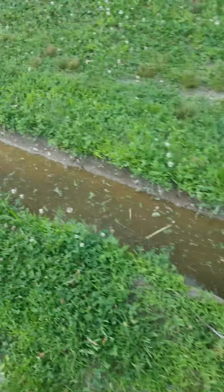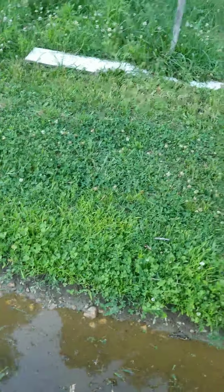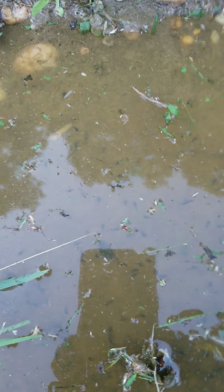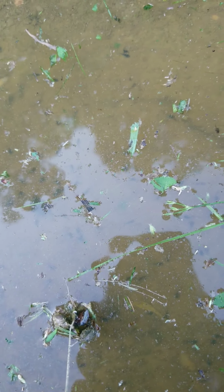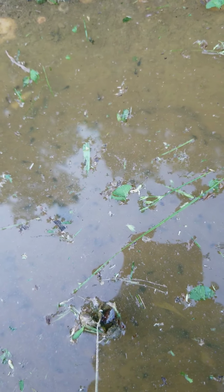Yeah, I put that big clump of grass in there to provide shade. And this has gotten really murky. But you still see little critters in here. And if you hear in the background, those are frogs doing their mating calls. You see them swimming about. Those are tadpoles. A whole lot of them.